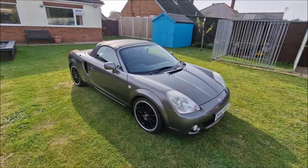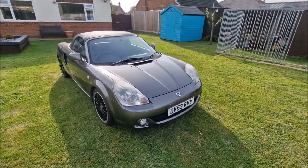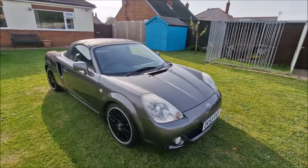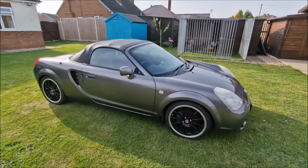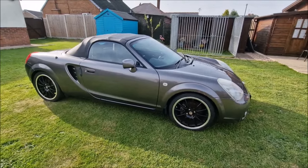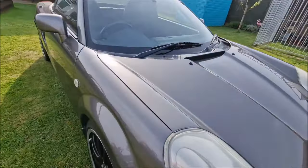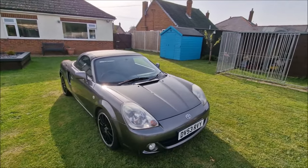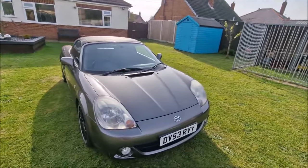It's currently SORN, and obviously for that reason, it's not been anywhere. It needs an MOT. I had an MOT booked in. More about MOT bookings in another video later on the channel. It's finished in this lovely metallic grey colour with colour-coded wing mirrors and black vinyl roof and black leather interior.